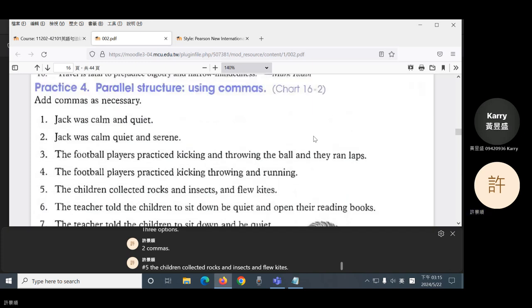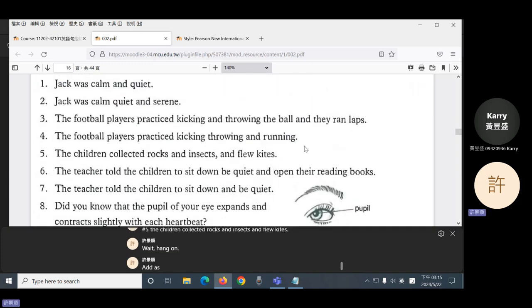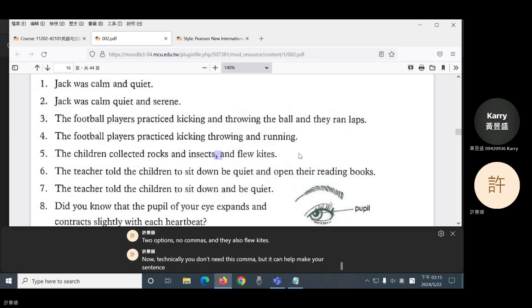Wait, hang on. Add as necessary. Interesting. So the sentence currently is correct. They collected two things, two options, no commas, and they also flew kites. Now, technically, you don't need this comma, but it can help make your sentence clearer.